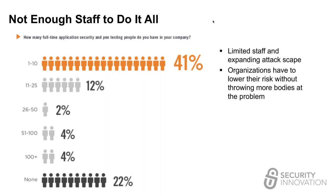So, Holger, at the beginning of this presentation, you showed some of the demographics, and there were actually some quite large companies that were part of the survey. Yet, we've got only 10% of the respondents had more than 25 employees that were dedicated to application security and penetration testing. So, limited staff is always a problem. So, you have to do more with less, and lower risk without just throwing bodies at the problem because you can't find those bodies in the first place.